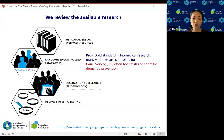So there are different types of evidence that we seek. At the top of the evidence pyramid are the meta-analyses or systematic reviews. And these are analyses of analyses. So they are at the highest level of evidence because they compile the results from multiple studies, such as multiple randomized controlled trials, and evaluate whether or not there is an effect with greater statistical power and certainty. So these studies have more conclusive results than a result from a single randomized controlled trial.